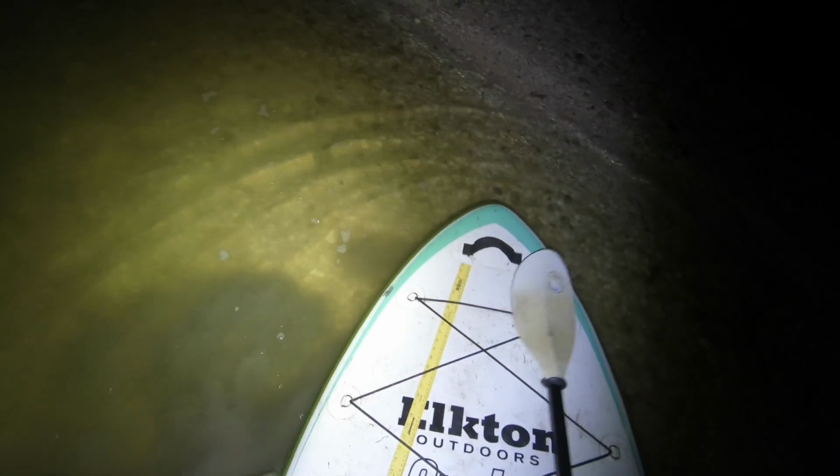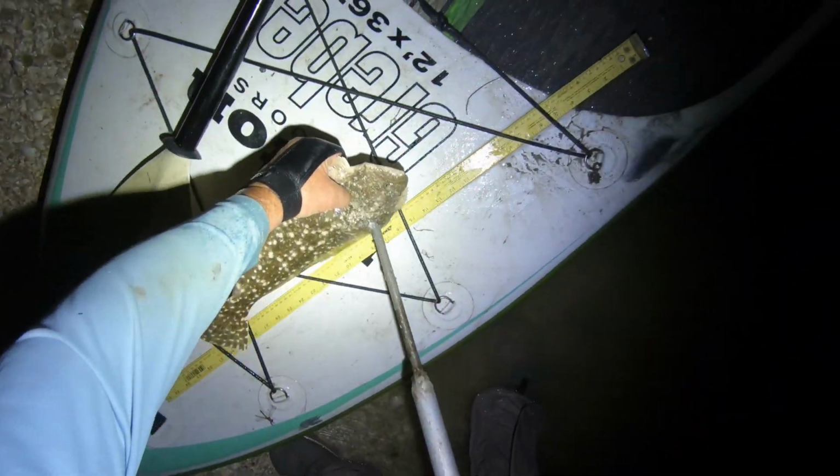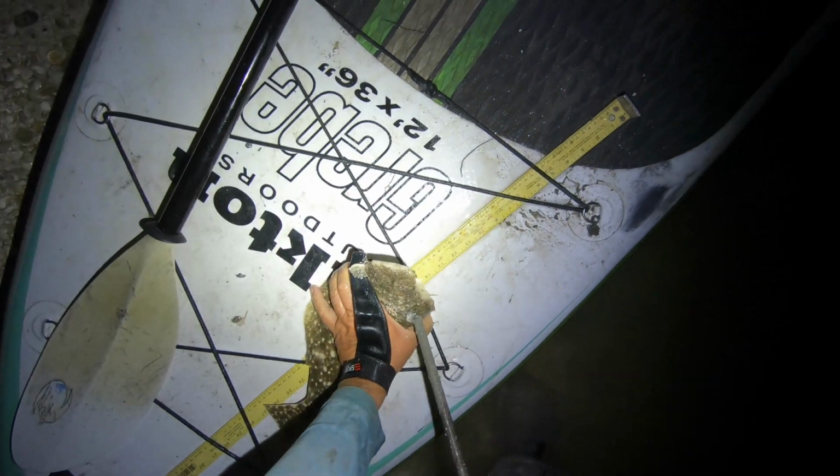I don't have the best gig, so we're gonna do it the old school way, where we take our time and we're gonna try to reach our hand under there, keep him from coming off. Bring him up here and just make sure he's big enough. I think he is.